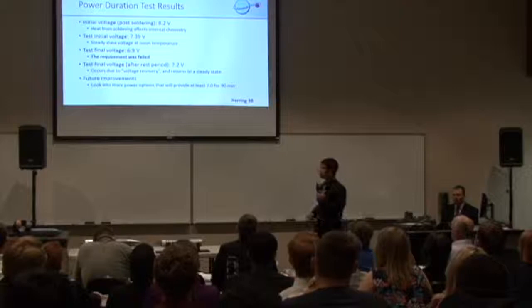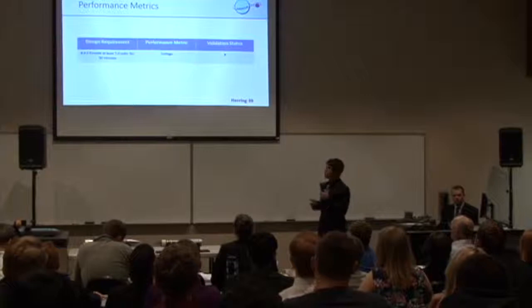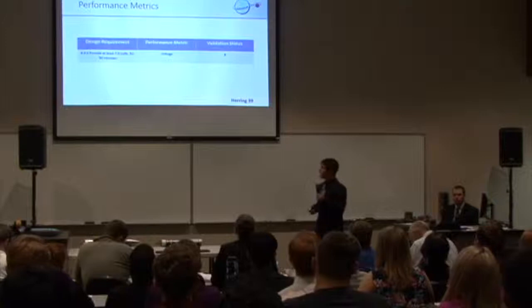Future improvements, if we were to continue this project, would be to look into additional power sources so we can meet all requirements. Because we are not able to provide 7 volts for the full 90-minute duration, we failed our critical requirement. During our power duration test, however, we were able to successfully test all of our objectives, collecting various types of data and saving it with the use of the following devices.